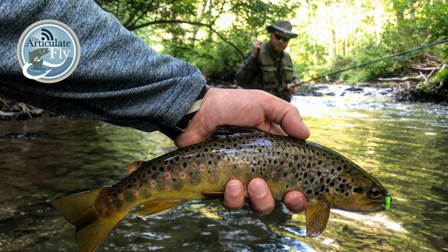Well, what we're seeing is low, clear, hot water. We're not seeing a lot of rain. We've got a few storms coming through here and there, but nothing substantial in the past 2 weeks, and nothing really in the forecast other than a few storms. So conditions right now are definitely summertime. It's low, clear. A bunch of our streams, Penns Creek, Little Juniata, are definitely getting hot temperatures in the afternoons.